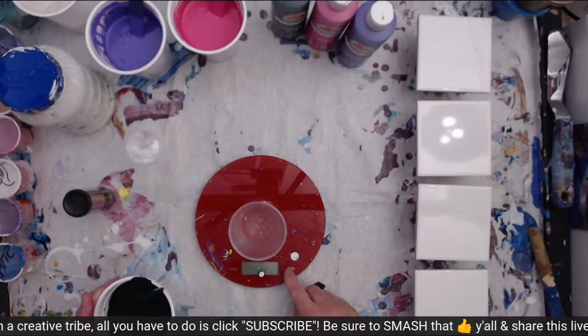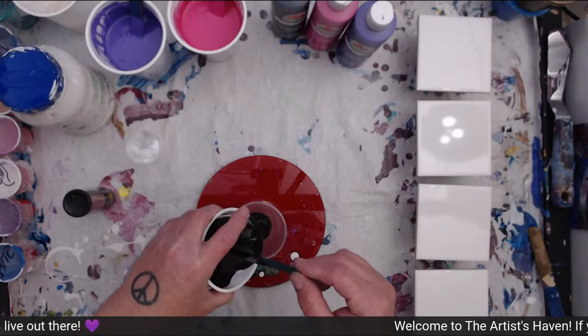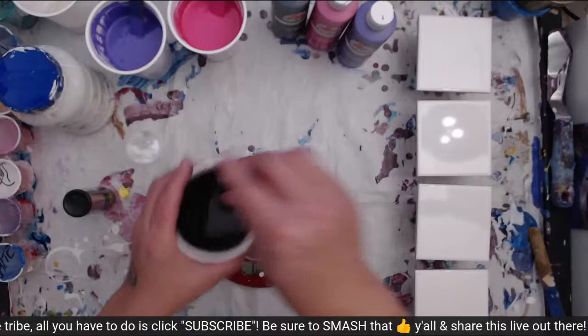So I'm going to measure out, I'm thinking I'm going to do 2 ounces of paint that's already mixed. I'm going to try this here, see if I can pour paint without spilling it all over the blessed place. Okay. There's 2 ounces. There we go.